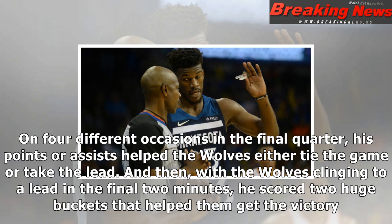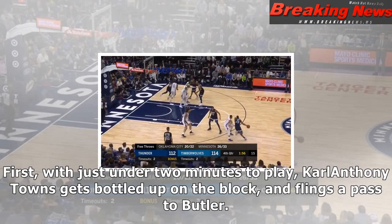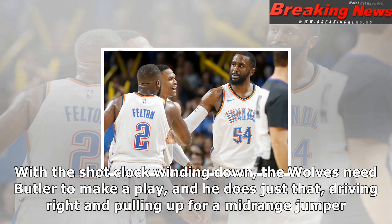Time and again, Butler made big plays when the Wolves needed him the most. On 4 different occasions in the final quarter, his points or assists helped the Wolves either tie the game or take the lead, and then, with the Wolves clinging to a lead in the final 2 minutes, he scored 2 huge buckets that helped them get the victory.